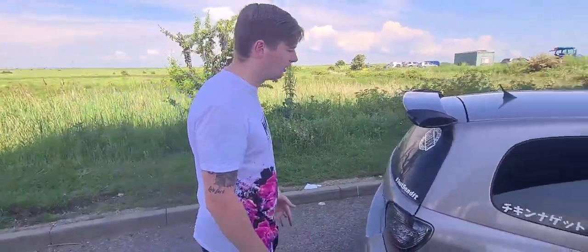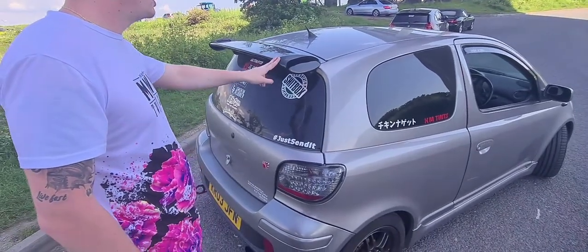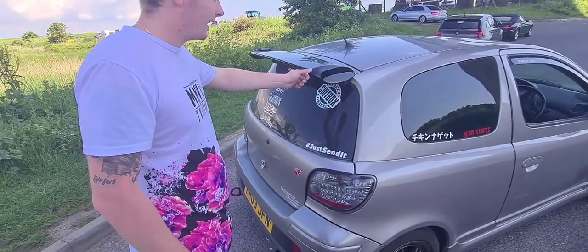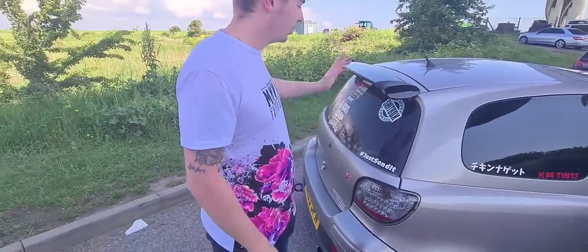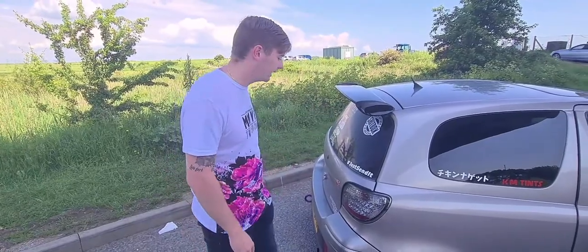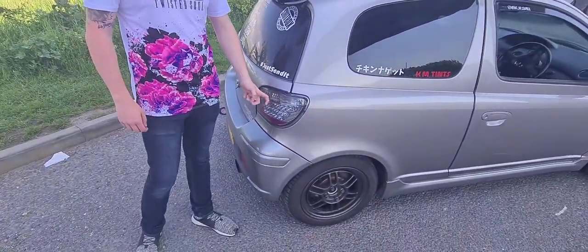Coming to the back of the car, we've got a booster styling spoiler. These look a lot like the Mark II Yaris SR spoilers. I was going to say that, but they're totally different. I've heard this is the only one in the UK, don't know how true that is, but maybe that's what it is. Following down from that, we've got the crystal LED tail lights.